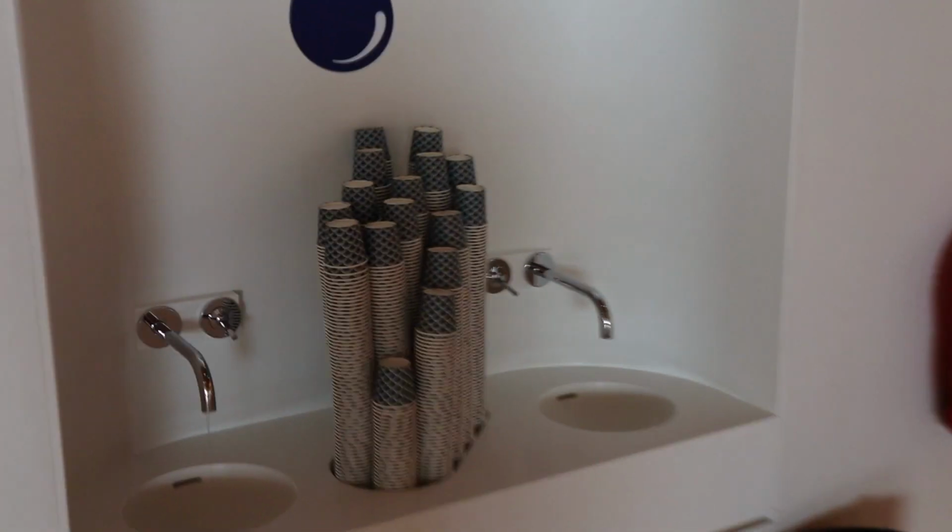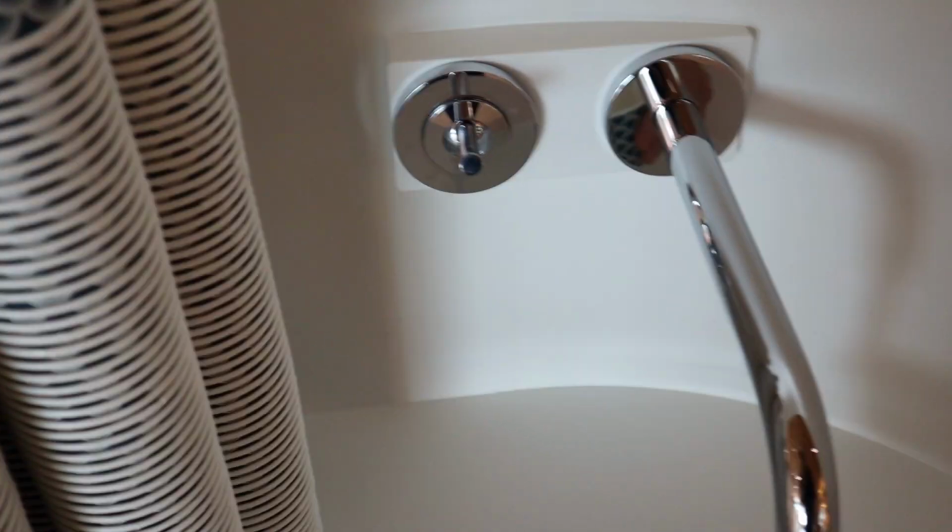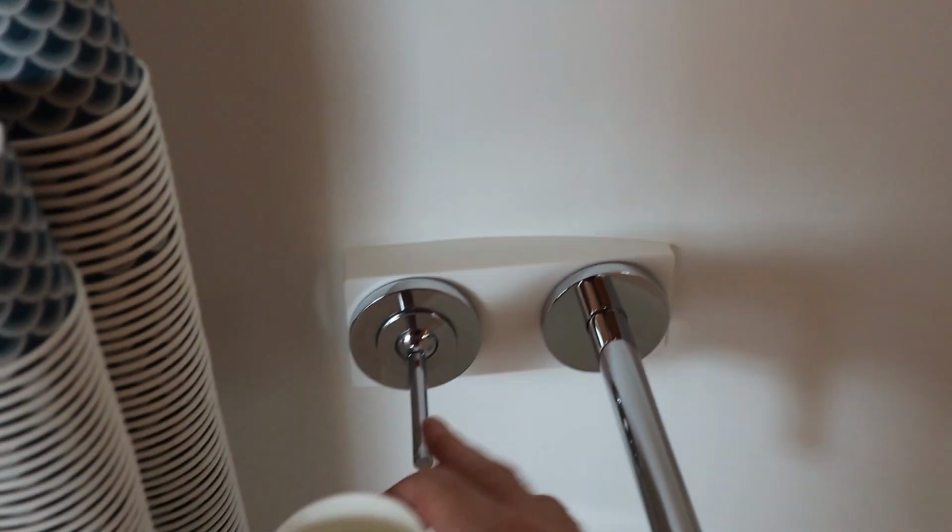This one over here is Fazer's own water, because they have a spring underneath, so you can have fresh water that you can't find anywhere else.